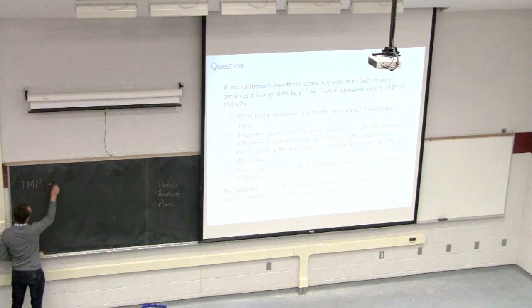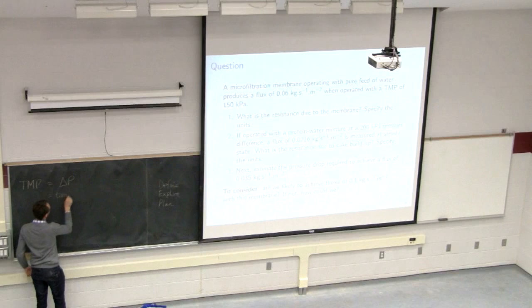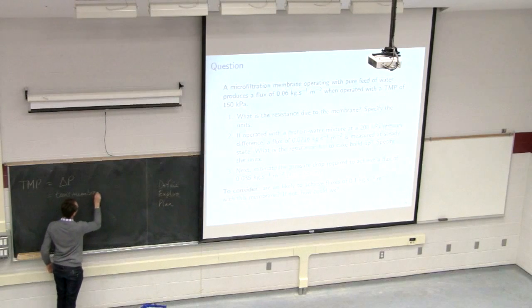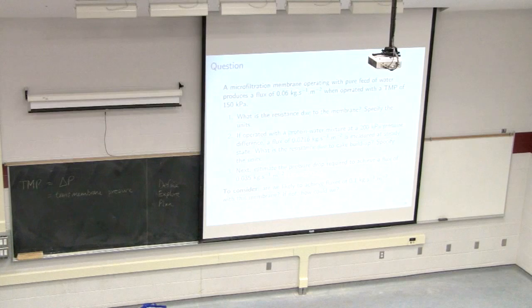Okay, so TMP, if you're wondering what that is, transmembrane pressure. It's essentially the delta P. So number one is really easy. It should be 2-3 minutes to do that. But the second one takes a little bit more, and move on to that one if you finish the first one already.